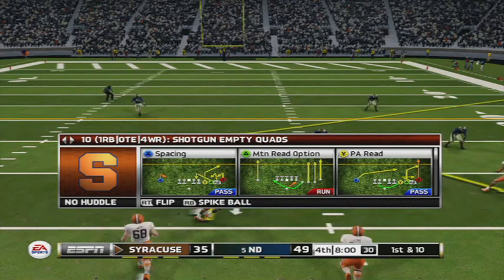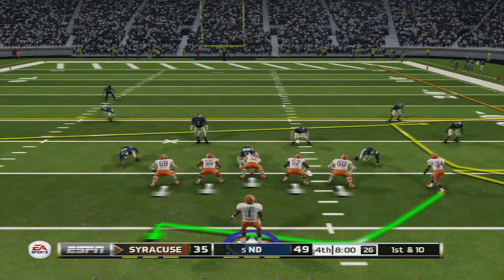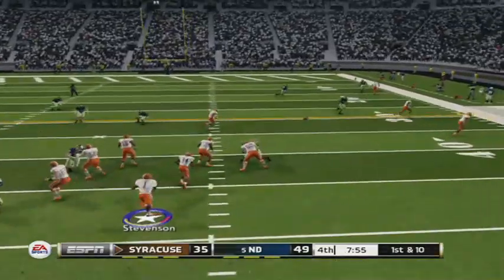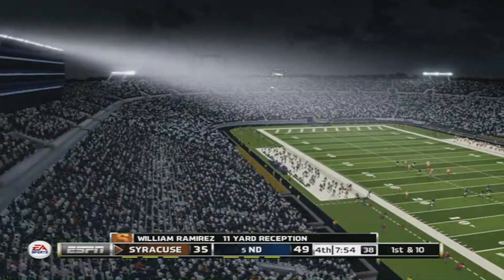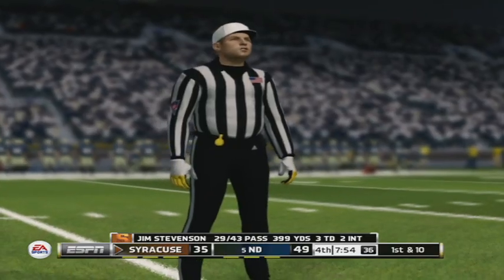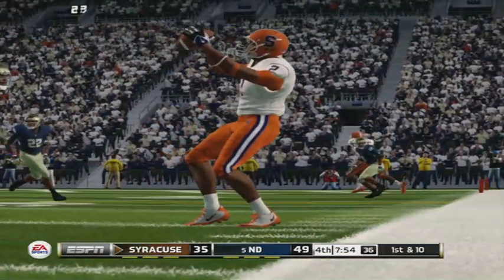They spread the field in the gun with five wide receivers. And a nice catch there before he stepped out of bounds. That last catch gives him 100 yards receiving. Even when he isn't open, the quarterback will still throw him the ball and just let him make a play. It really shows the trust that the quarterback has with his receiver.